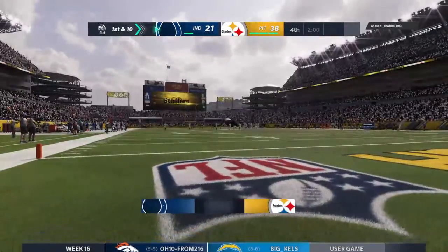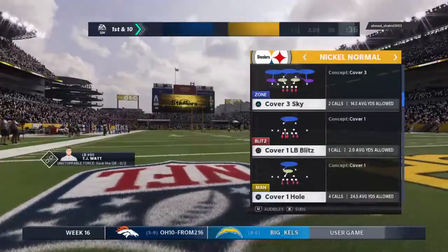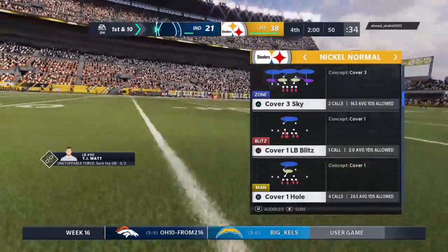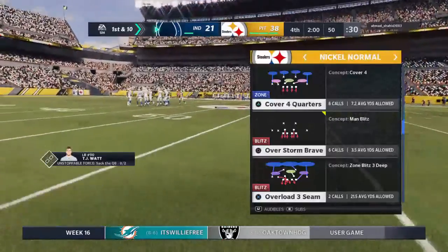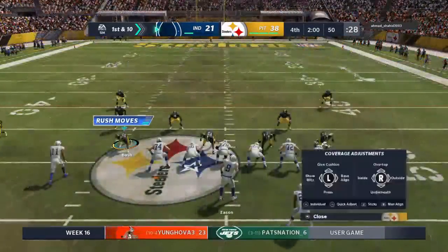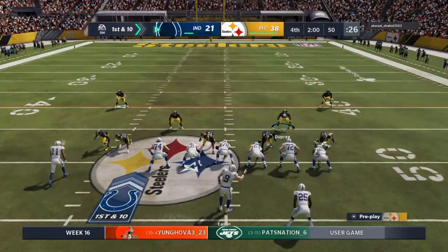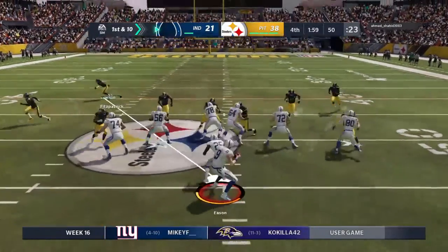They've controlled this game throughout, and all they want to do is see it through to the end. I think they let their guard down a little bit with that last completion. Sometimes when you're trying not to give up bigger plays, you don't react as fast as you should on other throws. So the Colts in possession of the football as we get you reset. They've got a 1st and 10 as they search for a late score.